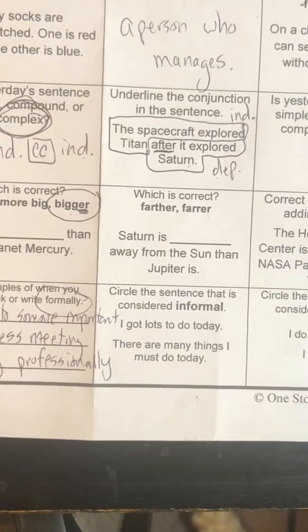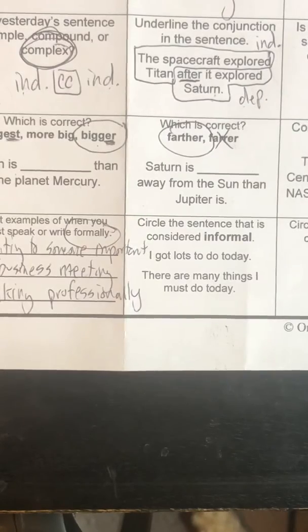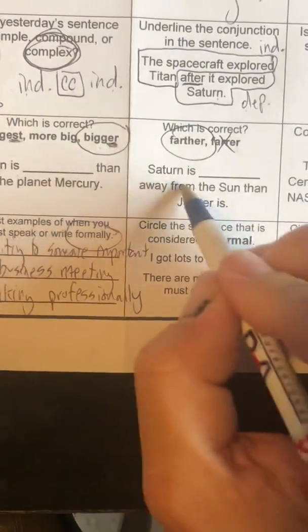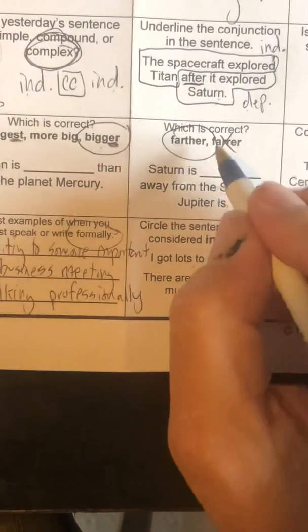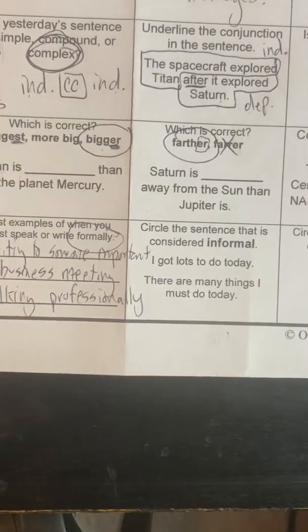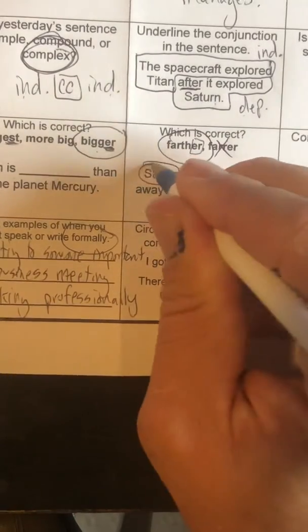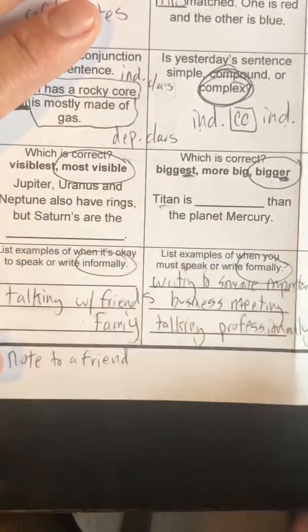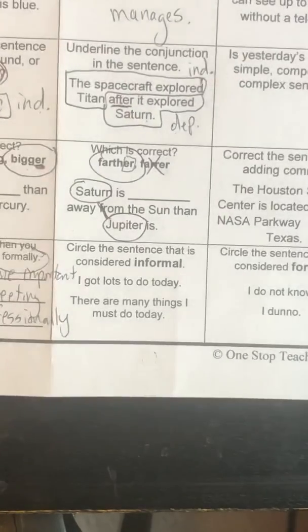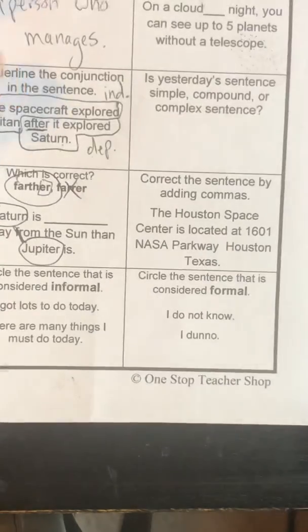Which is correct, farther or farer? Well, that doesn't even sound like a word, so we're going to go with farther. I haven't even read the sentence. I could just tell farer is not even a word. See, Saturn is farther away from the sun than Jupiter is. And once again, like we talked about yesterday, when you are looking at words that end in ER, you're comparing two things. So you're comparing Jupiter and Saturn. When you're only comparing two things, you use ER. You use EST when you're comparing one thing to everything. I don't see an example of using EST in our homework, so maybe they'll have one next week.